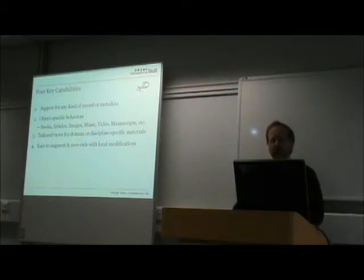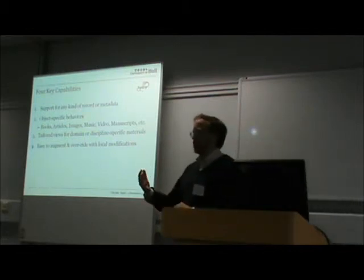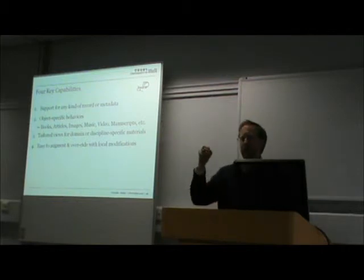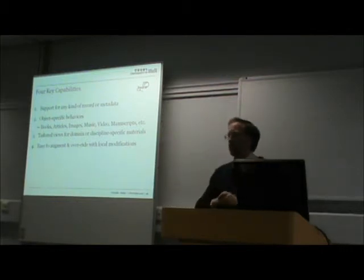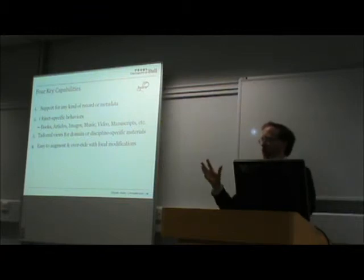You can have object-specific behaviors. So if you happen to have a record that is a book or a book chapter, you can say, right, create templates, I will create this, and it will have a template specifically for the book, or I can even choose to display it in different ways. So if the system recognizes it's a book, it will display the record in a way that's appropriate to a book. So yeah, tailored views.